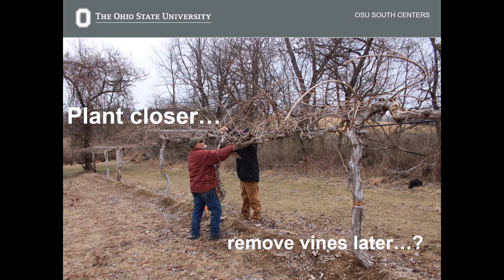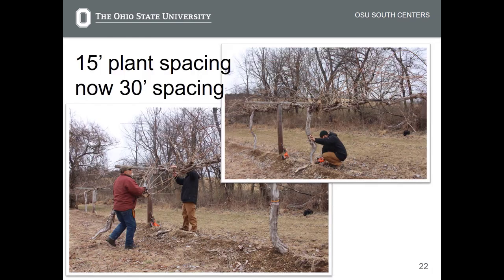So I have this slide in here just to talk a little bit about how obviously these vines are very old. Some of these vines, I think, were close to 20, 25 years old. As far as establishment goes, I mentioned earlier these vines were 15 feet apart, but as you're going to see here, Dave's assistant is cutting this one off at the base with their reciprocating saw, and then here they are removing that plant. This is Dave's wisdom that he's gained from years and years of growing these things. Maybe for establishment, 15 foot plant spacing, but now he's making them 30 feet apart.